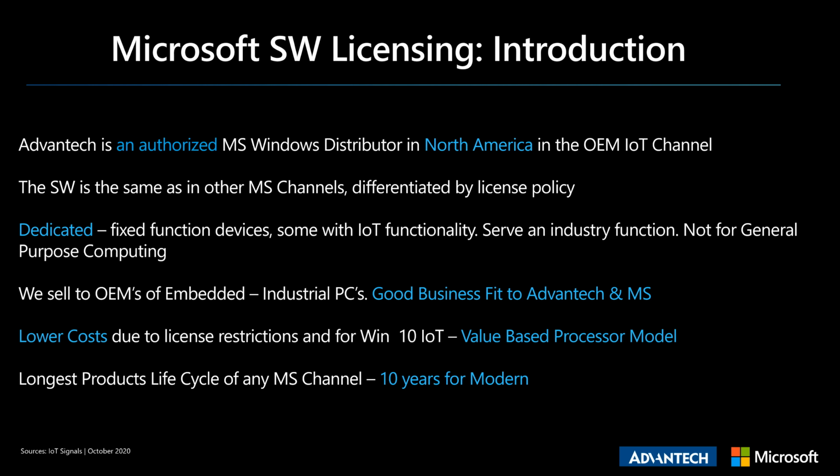You'll hear me say often we're an authorized distributor in North America. We also distribute within other regions in the world. So you'll benefit from a global presence with Advantech should you ever come to us for your Windows licensing. As an authorized distributor, we're chosen because of our expertise, in this case, our hardware expertise.